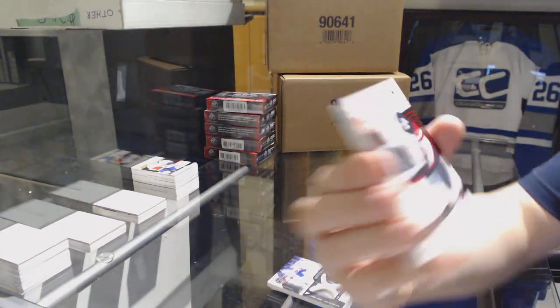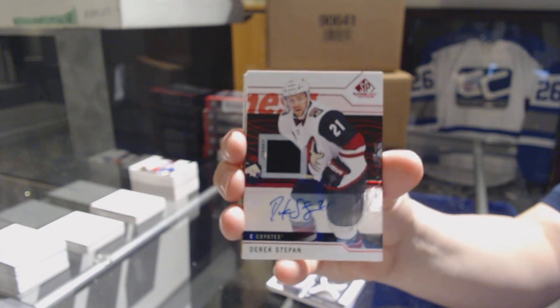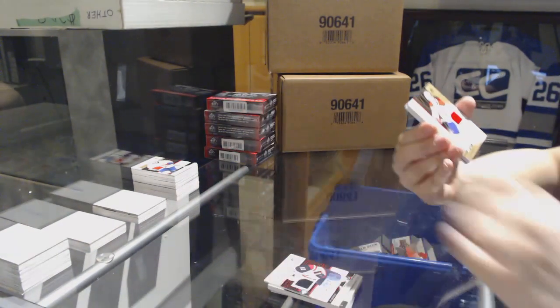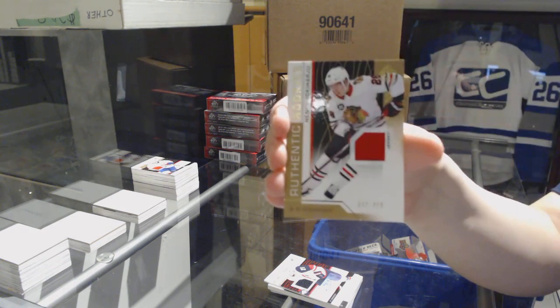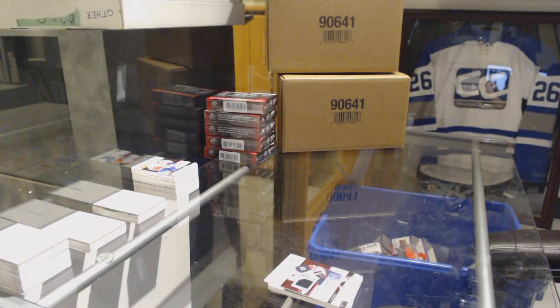We've got a jersey auto for the Coyotes, Derek Stepan. Lindblom's good too. Authentic rookie jersey of Jesperi Kotkaniemi for the Montreal Canadiens. Base jersey of Evander Kane for the Sharks. And a jersey number /499 for the Blackhawks of Henri Jokiharju.